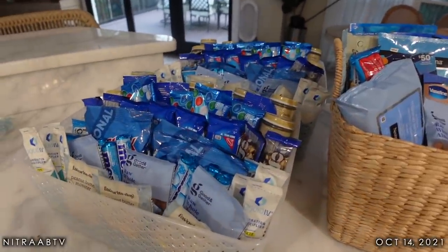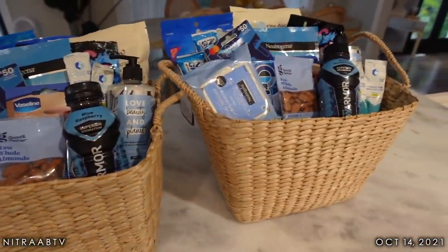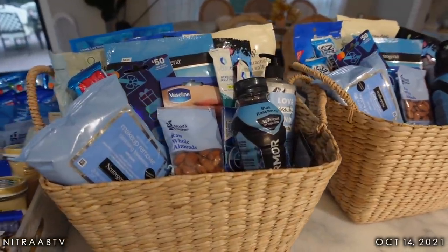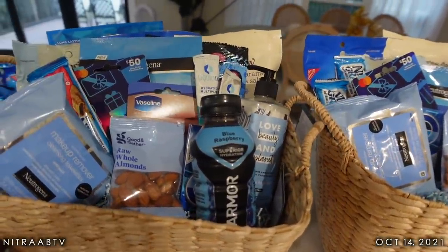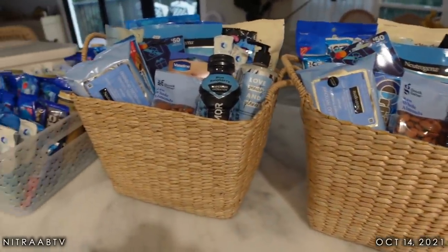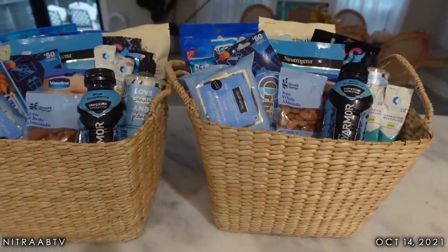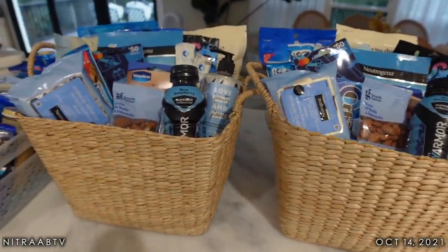Here's the break room baskets with everything in them. And then here are the individual nurse baskets. I think they turned out really nice. I hope that they like them. I'm not sure how we're gonna get these up to the room, but we'll figure it out. I'm just gonna add some thank you cards and that'll be it.